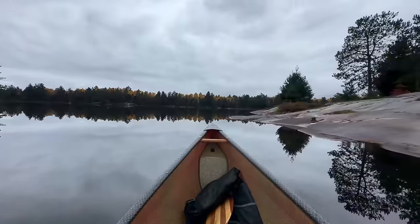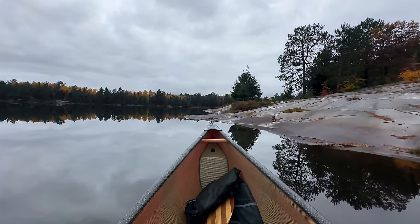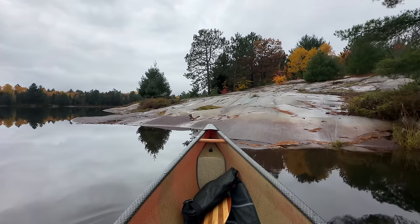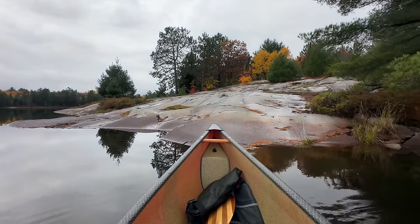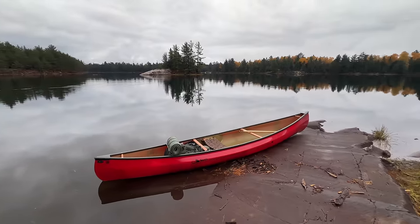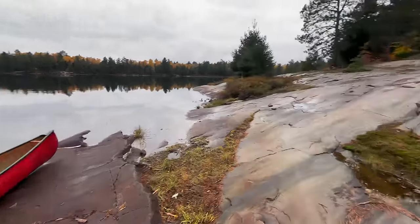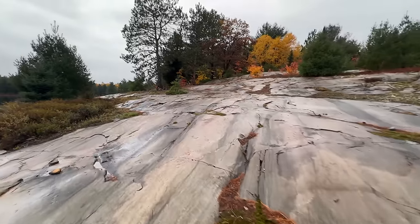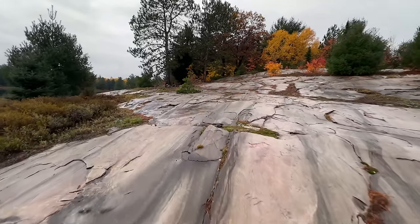Oh wow, this is it. This is my campsite. Will you look at that? This site looks like something straight out of a painting. Well, let's go take a look, see what we've got here. Look at all this rock.